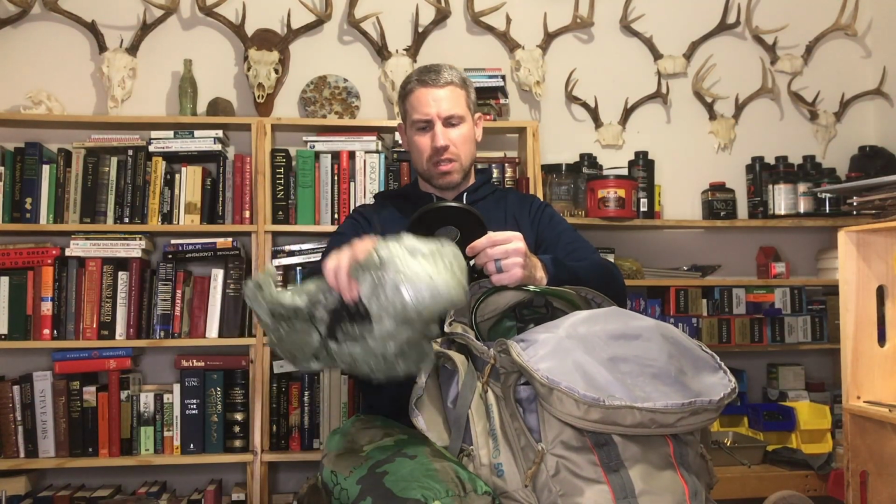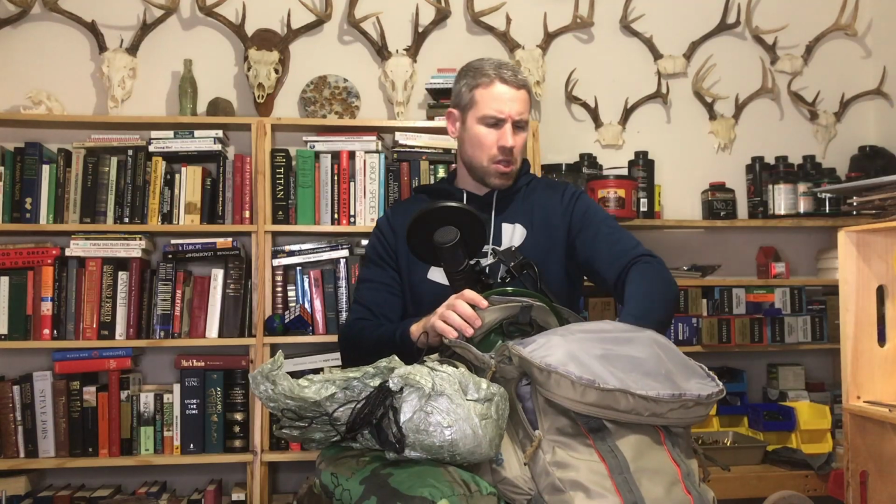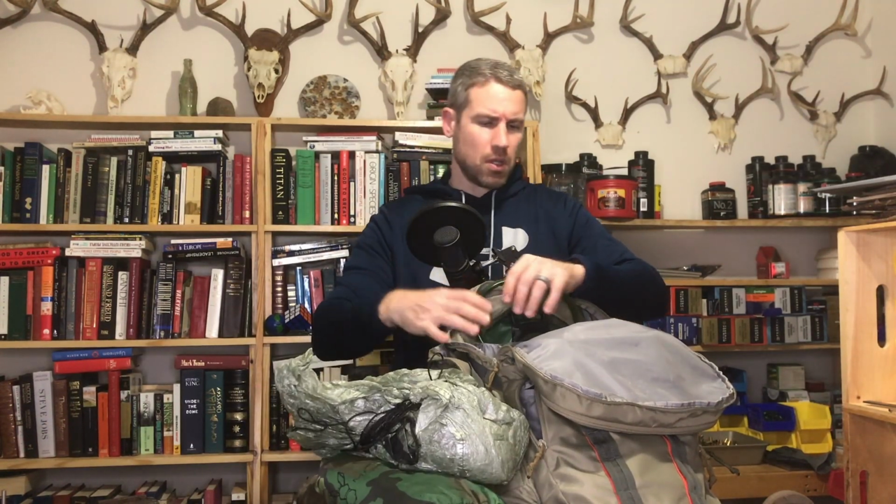I've got a hammock tarp. This is Cuben fiber, so this was a pretty expensive tarp I bought some years back. Super lightweight. I think this weighs about 5 ounces. It's a really lightweight tarp and very strong. I've got some extra line as well as my tent stakes. They're a combination of aluminum as well as titanium.